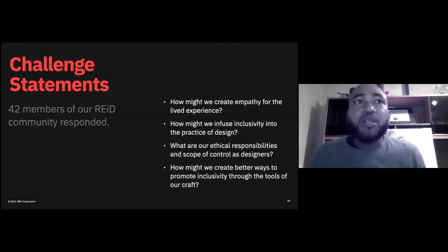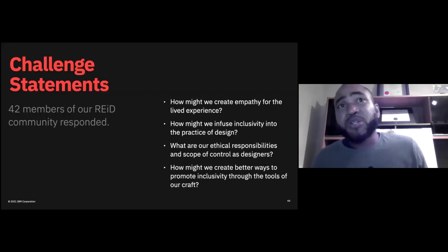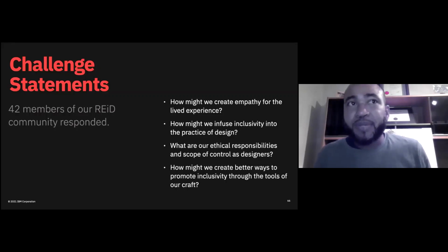All right. So in all, 42 members of the racial equity and design community responded to our call for action. And these are the challenge statements that we presented to them as prompts. How might we create empathy for the lived experience? How might we infuse inclusivity into the practice of design? What are our ethical responsibilities and the scope of control that we have as designers? And how might we create a better way to promote inclusivity through the tools of our craft?